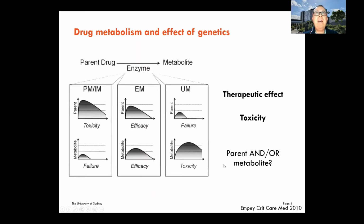If we're looking at the effects of genetics on drug metabolism, I think this is a very nice slide published more than a decade ago, but it's still very useful, showing what happens to the drug concentrations in the different settings of poor or fast metabolizers. When we're talking about poor metabolizers, we have most of the parent drug available and only a slight sliver of the metabolite. When we move through extensive metabolizers to ultra-rapid metabolizers, those concentration profiles completely reverse, where we have very little parent drug available in ultra-rapid metabolizers and a large portion of the metabolite. And depending on whether the parent drug is active or the metabolite or both, or which of the two compounds cause toxicity, that may have an effect on what's happening in your patient.